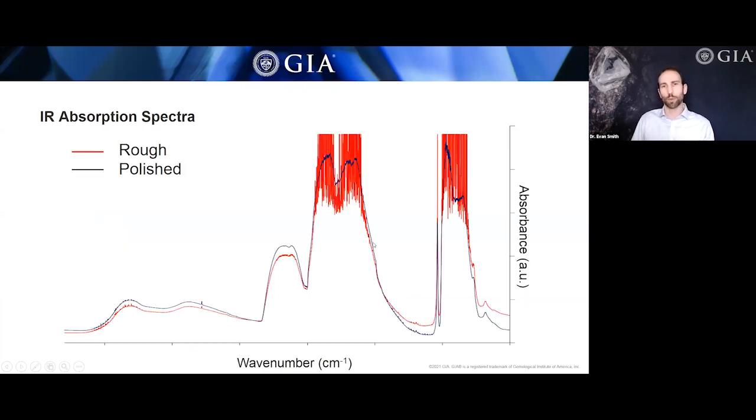We would also go to the infrared absorption spectroscopy as well. Remember, this is the infrared range, and we have this complex region of peaks here that's due to the diamond itself. But we really want to pay a lot of attention to this region of the spectrum here, where we would expect to see nitrogen or the absence of nitrogen. In this case, both the rough and the polished diamond have similar concentrations of nitrogen, and the shapes of these peaks are similar. So they're showing you that they have the same relative proportions of A centers and B centers. This is a diamond with the same ratios of atomic scale defects in terms of the nitrogen.